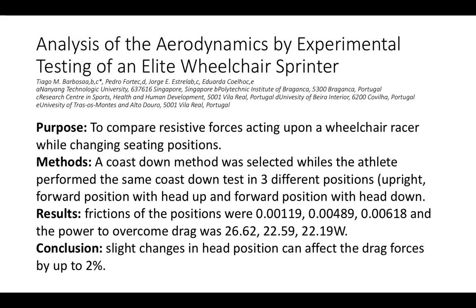This was a quantitative study. They used a deceleration test in this study. It's also called the Doppler effect. So meaning they're looking at F statistics, looking at how quickly the athletes were slowing down once they reached a certain speed.